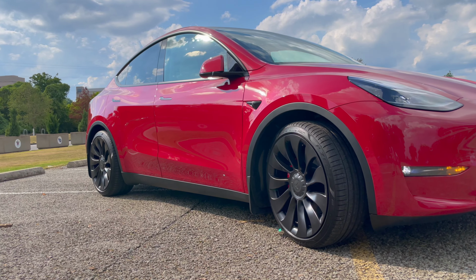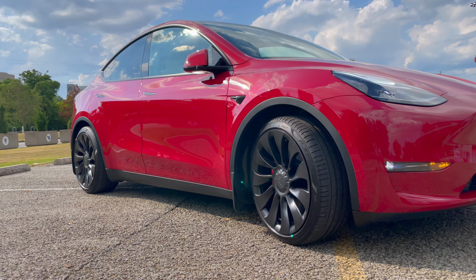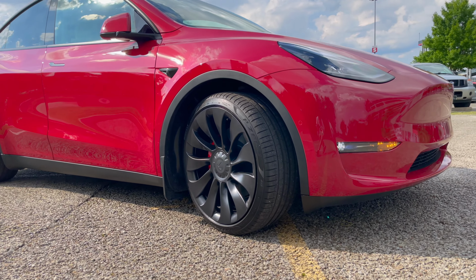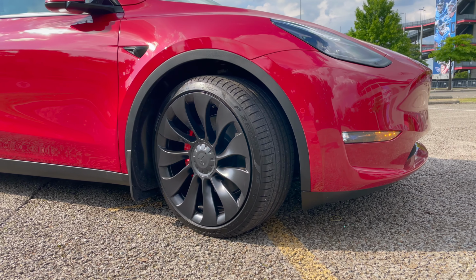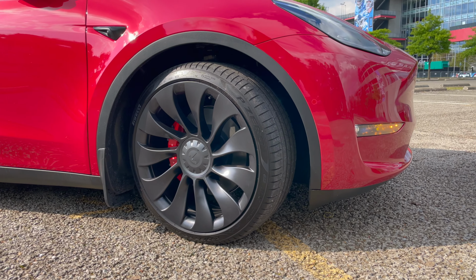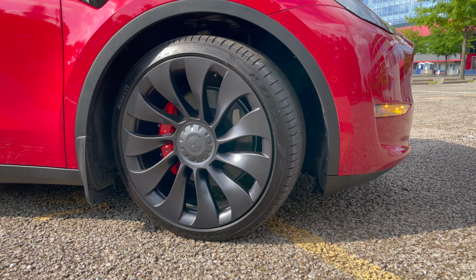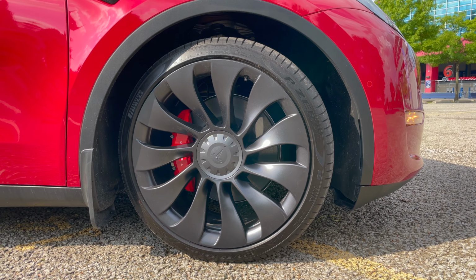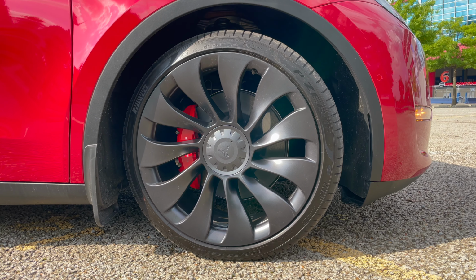The third thing that I love about the Performance Model Y is the fact that the 21-inch wheels are standard. The 21-inch Uberturbine wheels come wrapped in the Pirelli P Zeros and they are a max performance summer tire. Tesla has been transitioning from the Pirellis to Michelin all-season Pilot Sport 4S, so that's a plus if you live in a colder climate region where summer tires are not ideal year-round.